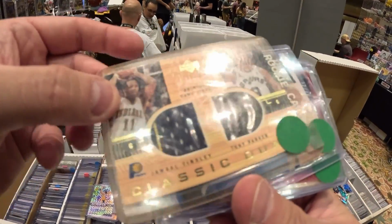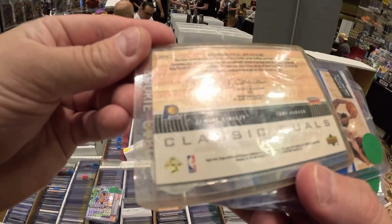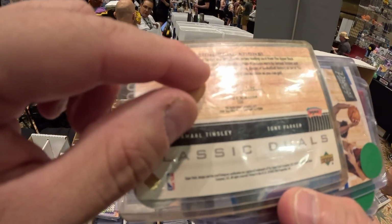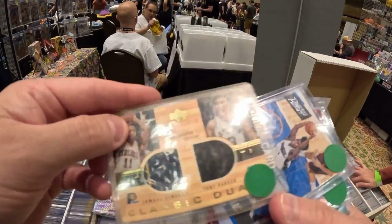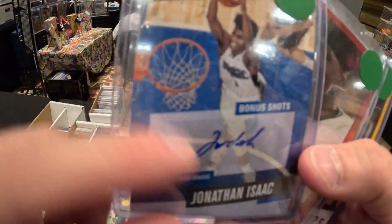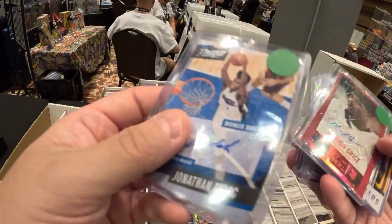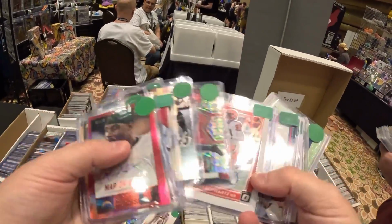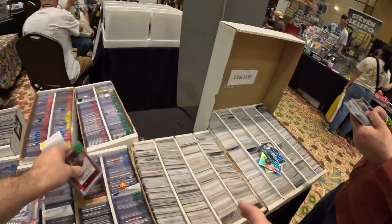This card's really neat. Rookie photo shoot jerseys of Tony Parker and Jamaal Tinsley. So rookie Tony Parker jersey card. Really, really cool. For $5, I'm putting it in the pile for sure. Jonathan Isaac. He's a player a lot of people are overlooking. One of the best defensive players in the league. He's been injured a lot. Paying $5 on that, it's worth like $16, $17, $18 right now. So definitely going to pick it up.